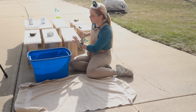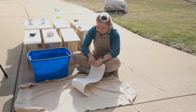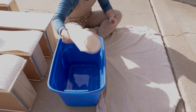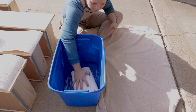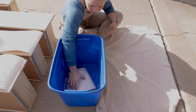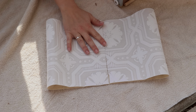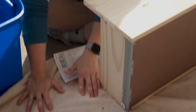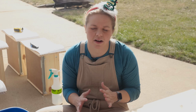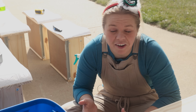So I've never pasted wallpaper before, but I read the directions, so gotta start somewhere. It says to roll up the piece and then dip it in this bucket of water for about 30 seconds. Make sure it's all wet when it comes out. We don't want it to dry out, but we want to make sure the edges are on top of each other here. So we're just gonna let that sit for a couple minutes, and then I'm going to be putting it on here. It's a little bit of a process, but I want to do it correctly so that it all turns out right.